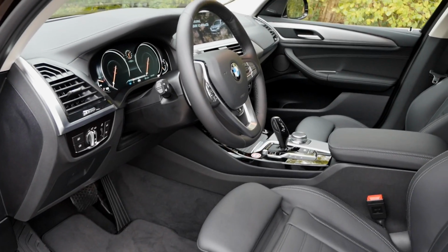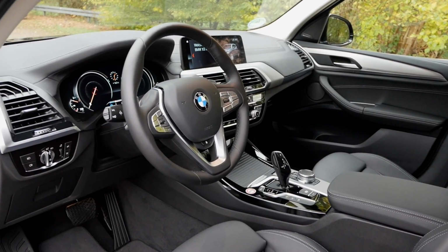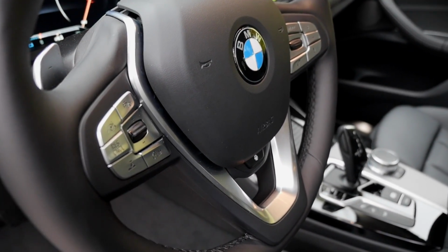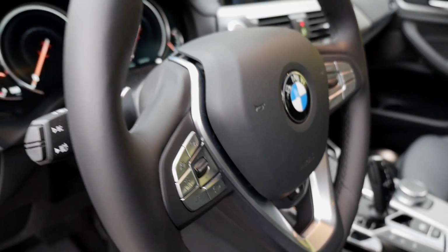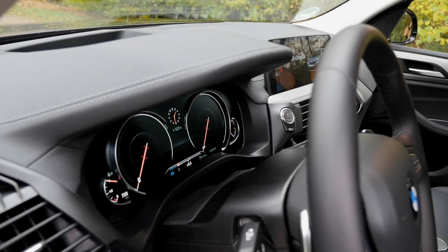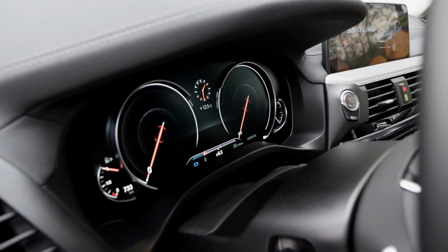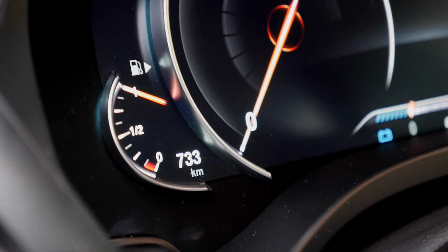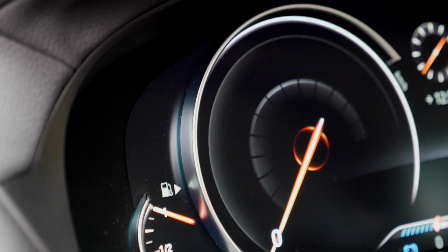Then this is the new interior. There's a steering wheel that has also updated buttons left and right with better quality. The leatherette cover at the top of the dashboard. Then this mix of some analog parts but overall digital instruments. Those analog parts are basically those half circles around.